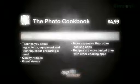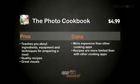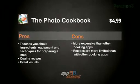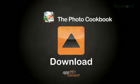Now, that's a lot of food info, but you can use this during the holidays and beyond, even for everyday meals. If you're new to the kitchen, the photo cookbook will teach you about ingredients, equipment, and technique for preparing a meal. It's a heavy investment and the recipes are more limited than other apps, but they're all quality and come with great visuals. Download the photo cookbook for the iPhone.